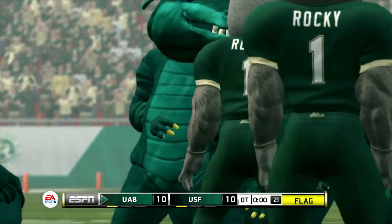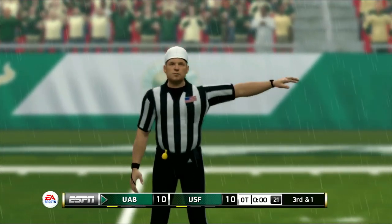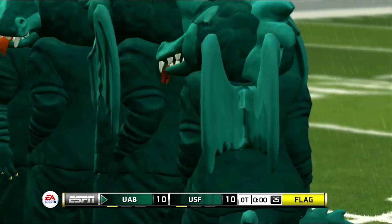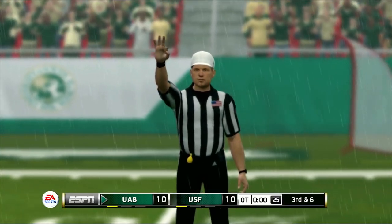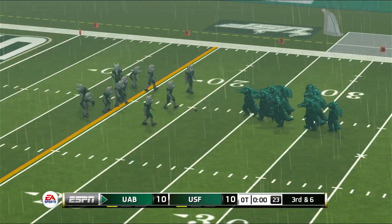Got a little ahead of the snap count. Here's the call. False start, offense. It'll be third down again after that penalty. Yeah, now they have more yards still to pick up for the first down. Third down, and they need to get it to the 15.